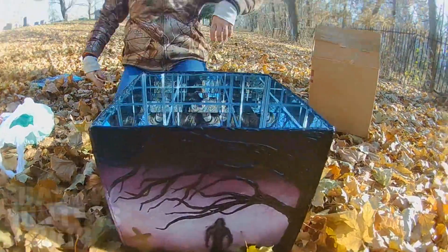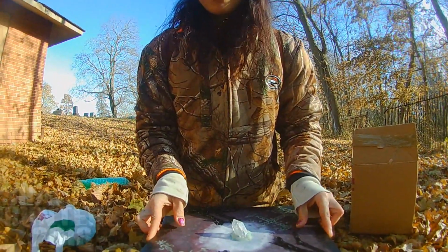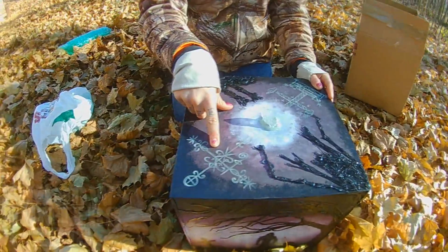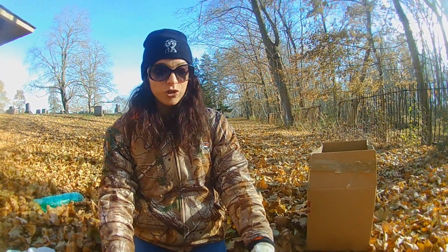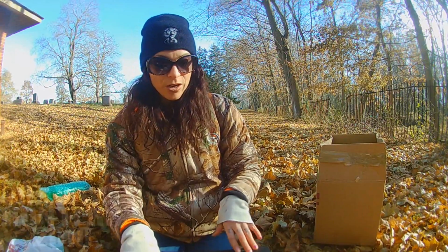Alright, now we have the lid with our crystal. I'll give you a little bit of information here. If you look at these two symbols on the top, these are actual voodoo vèvès. This is the symbol for Papa Legba, the gatekeeper of the voodoo spirit family. And this is the vèvè for Baron Samedi. Now, we will not be using these vèvès as anything other than decoration because, as most people know, unless you are initiated into the voodoo religion, or unless you are under the guidance of a voodoo priest or priestess, you should not try to contact or invoke the Loa, the spirits of the voodoo religion.